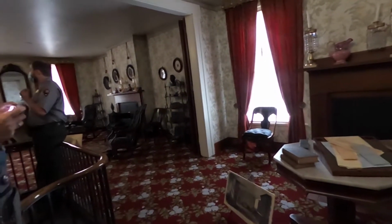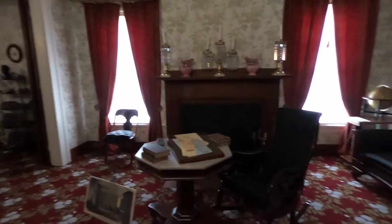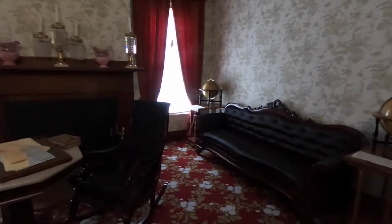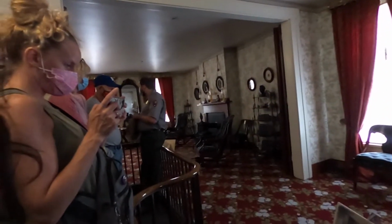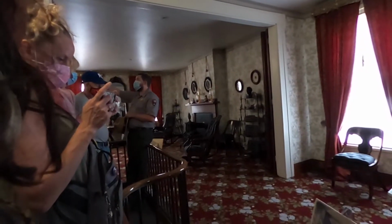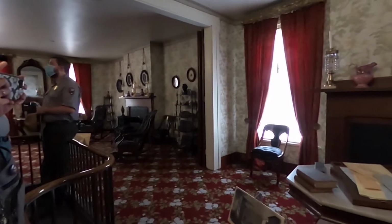Now, because this is such an important space for the guests of the home, that means that this was not really a room for any kind of family time. So, the Lincoln boys, those sons, would not really be found in here. In fact, if there was no party happening that day, then these doors that you came in would have just been closed and locked, the boys kept out.